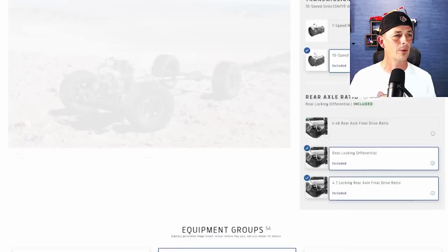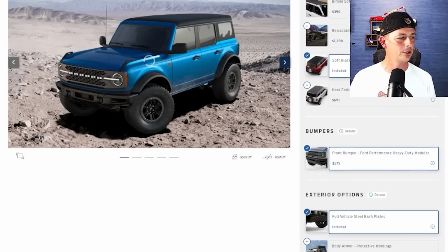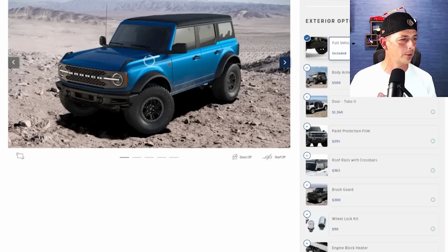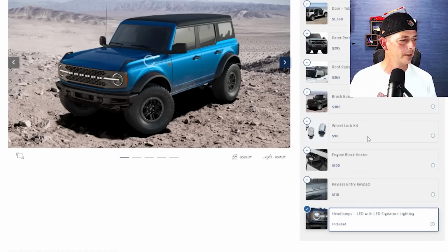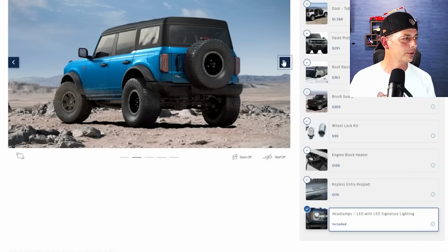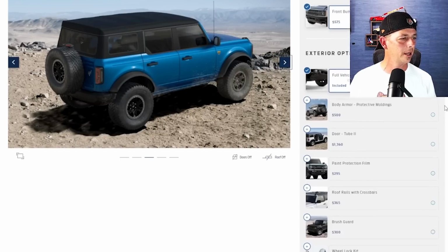Now let me look right back up here because I don't see rock rails on this, and I want to make sure that we get the rock rails added to it. So where we are, bash plates. There's that. There's that. I thought I wanted to say that they came standard with rock rails, that the Badlands did, but I could be off on that. And I do not see an option for it.